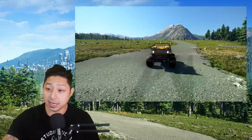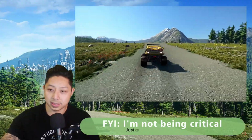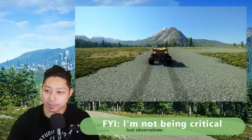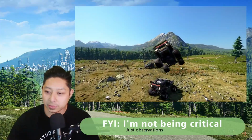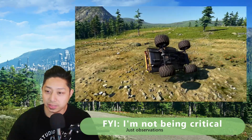And as you can see, as it's driving, the draw distance in the distance there, the horizon, isn't too bad, but then there's some popping. You'll see some popping before it jumps over the ramp. You can see some of the trees popping in the background.